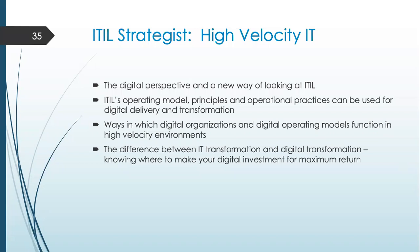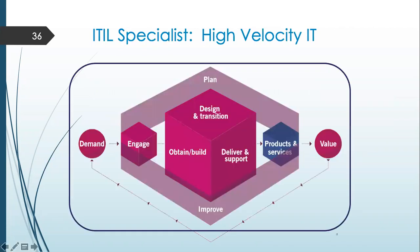And we investigate ways in which digital organizations and digital operating models function in high velocity environments. So environments such as DevOps, Agile, and Lean. We take a look at the difference between IT transformation and digital transformation and knowing where to make our digital investments for maximum return. And since we're taking a look at how we can leverage ITIL in high velocity environments, we're looking at the entire service value chain.